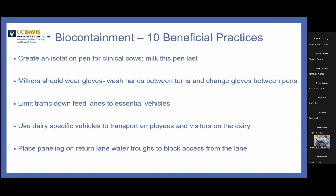So again, use dairy-specific vehicles to transport employees or visitors on the dairy. You don't want people driving their cars around any more than is absolutely necessary, and anytime you can use a dairy-dedicated vehicle to do that, it's going to be better.